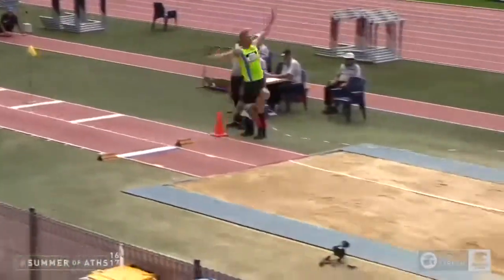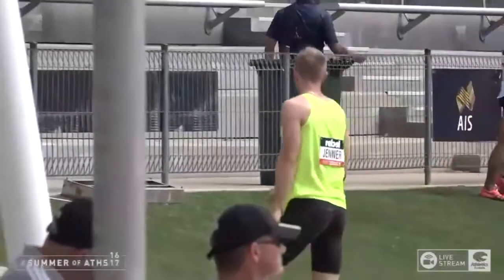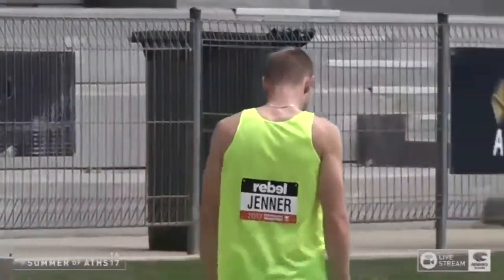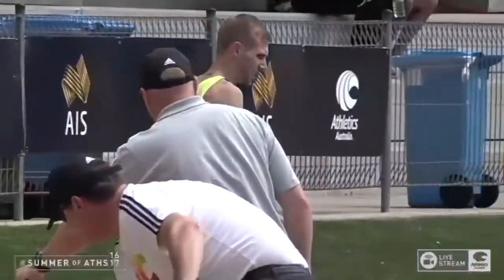Kurt Jennett now, Westfield's athlete. He's got a 7.69 PB. He's gone 7.57 so far this year. He's been given the white flag. We haven't seen that very often in these early rounds.